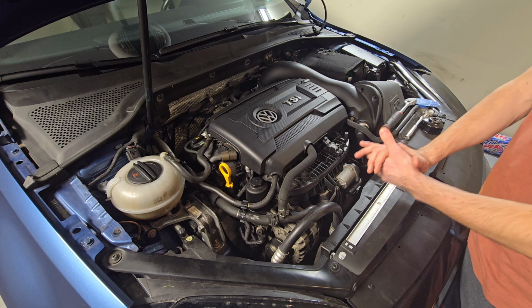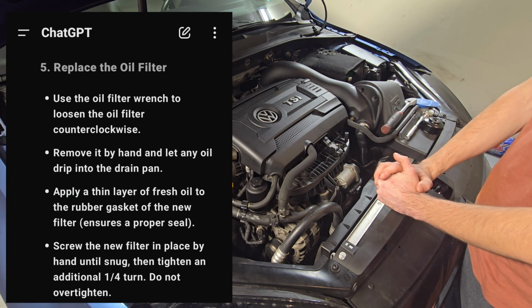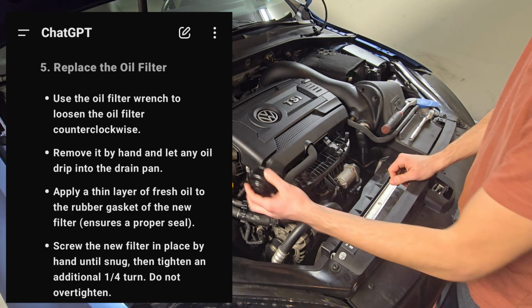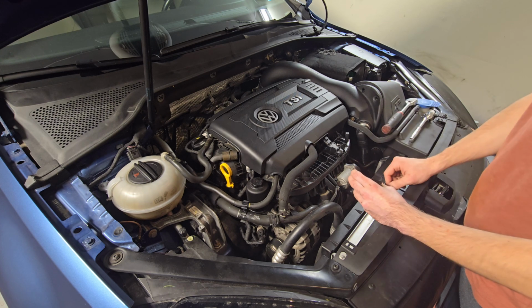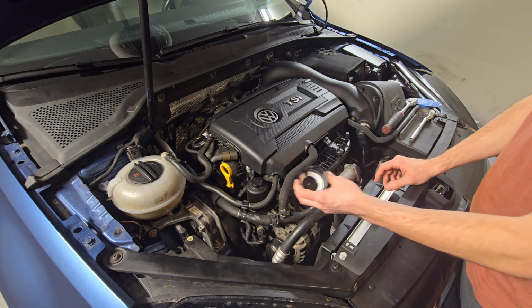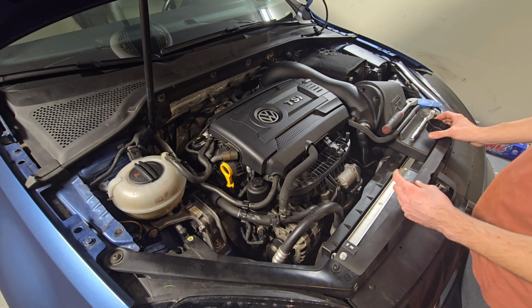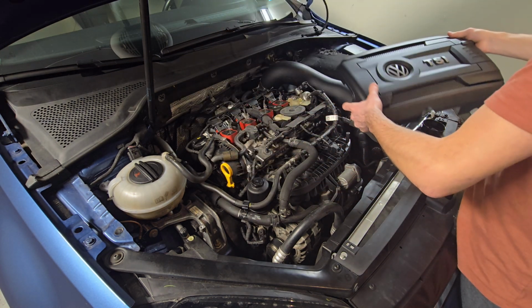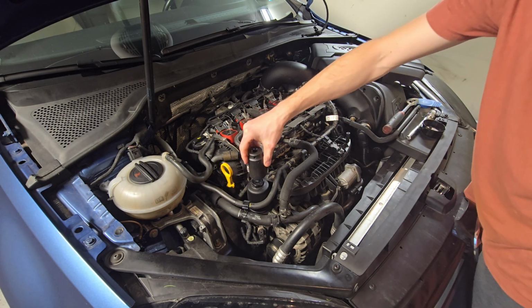I'm going to move on to the next step, which is telling me to remove the oil filter and replace it with the new filter. So using my oil filter wrench, well, there's kind of a problem here. It didn't tell me what size oil filter wrench. It just said oil filter wrench. And this actually doesn't really require an oil filter wrench. This requires a 32mm socket. And it might be a little bit easier to access with this engine cover removed, which it doesn't say anything about, but we have a 32mm socket.